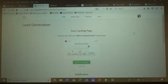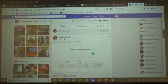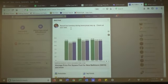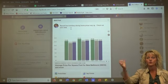As I said, if you're doing lead generation, you may want to start off with your market stats post on Facebook. You may want to post something like this. In your subject line, so I'm going to edit this and just kind of show you. So I'm showing them right here what's going on in their market. But now, if you think about it, we're showing them we're an expert, but how are we grabbing them? How are you closing the loop?